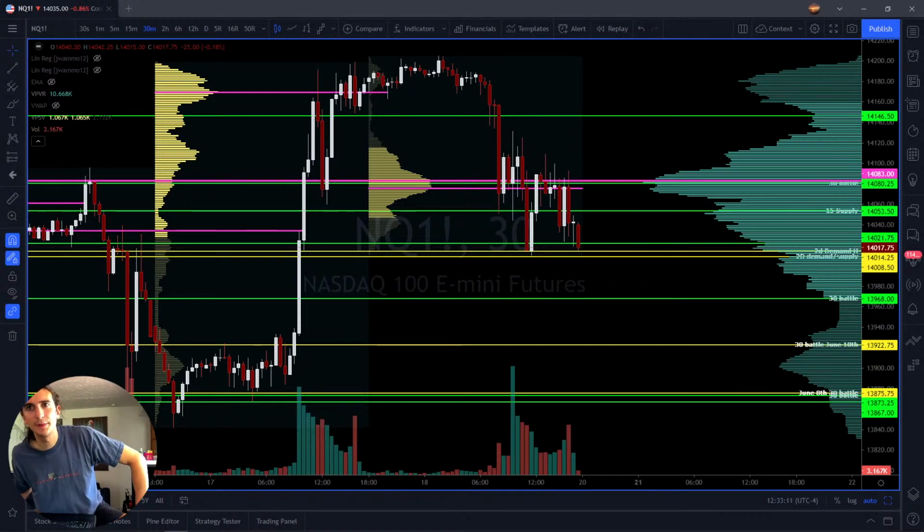Is VWAP on IBKR accurate? I don't know. You'd have to try it and compare it to other platforms. And again, you have to try it out, compare it to different things. Like turning it off. Intraday VWAP on IBKR. So Roman says it's accurate.